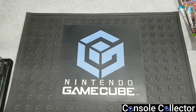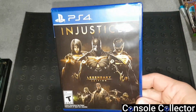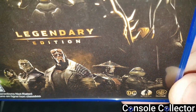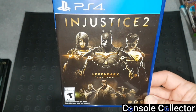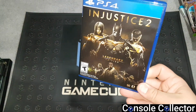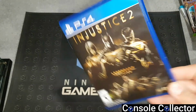I got this here, Injustice 2, speaking of fighting games, the Legendary Edition. When I found out that you get the Ninja Turtles in this game, along with some Mortal Kombat characters and Hellboy, I thought that was awesome. So I grabbed this, and it has all the DLC on the disc. So I was super happy to grab this. So awesome. And I played this too, and it's a lot of fun, actually.